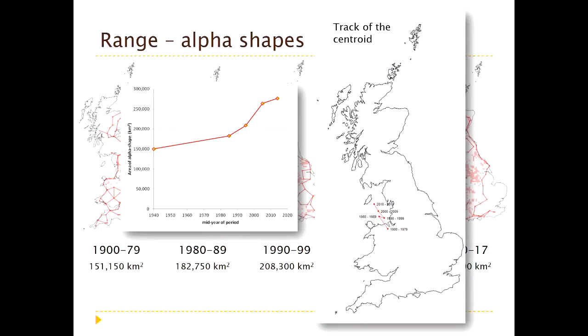So we're not seeing a drop in the range of the species, but if you take the centroid of those polygons, so if you think of cutting the polygon out in cardboard and balancing it on a pin, the centroid is where the polygon would balance. If you take that, the track of that centroid is definitely showing a northwestward trend. We're seemingly seeing a northwestward shift in the distribution of the species.